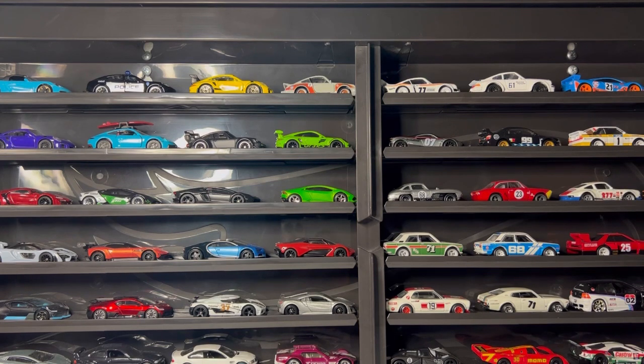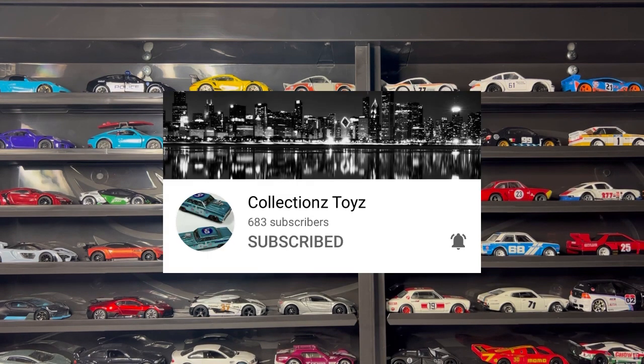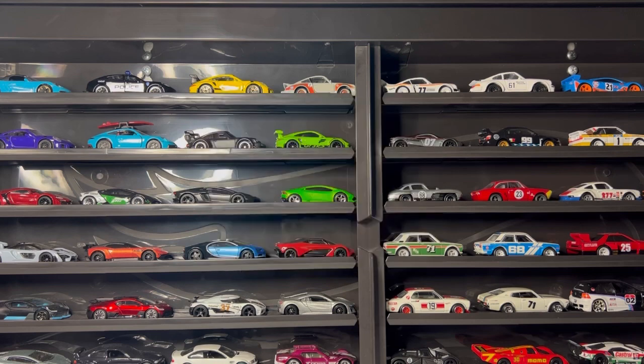I want to start this video by sending a huge shout out to my boys Collections Toys and Skip Diecast. I worked out a trade with both of them and I'm very happy with what I got. So let me start by showing you what I traded for with Collections Toys.